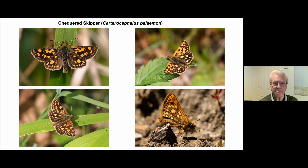Next up, Chequered Skipper. It was always a scarce and very localized species in England, but over the decades, changes in woodland management, especially the replacement of deciduous trees by conifers and declining coppicing, resulted in habitat that really wasn't suitable for the Chequered Skipper, and it became extinct, I think, in 1976. It did continue in Scotland, where I think it has about 10 known sites, but they do seem to be discovering new sites all the time for it, with no serious deterioration in Scotland.